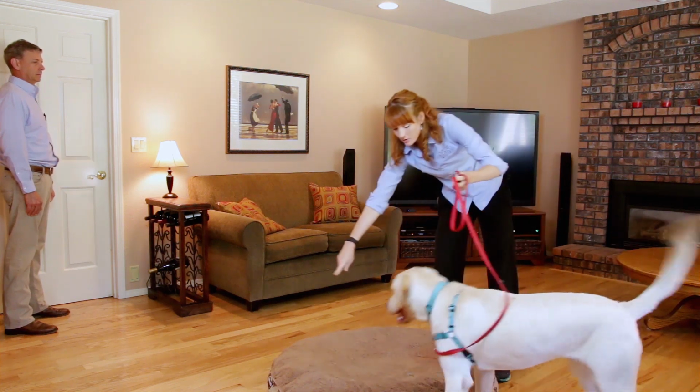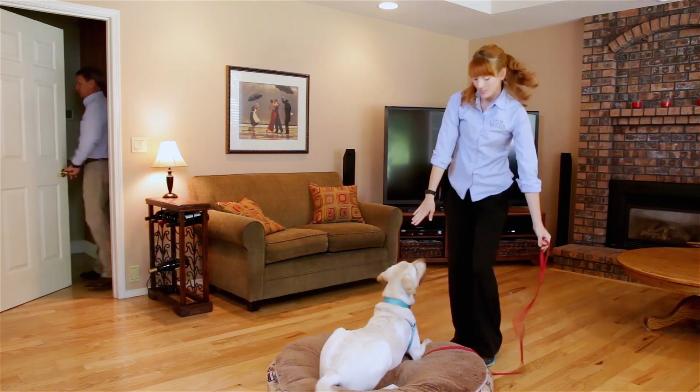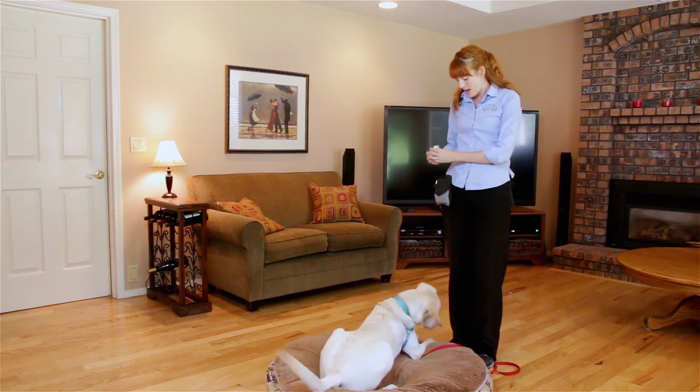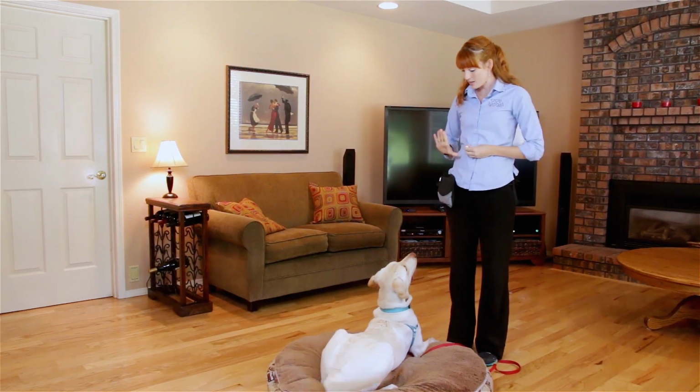Okay, cool. Come here. Sit. Good boy. Down. When we practice this one, the person is going to go to the other side of the door. And let's go with our first knock.